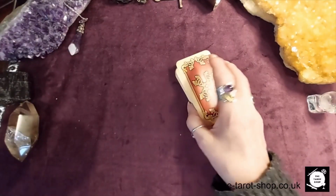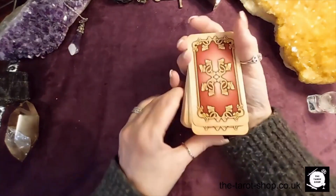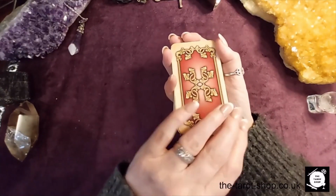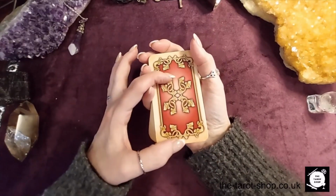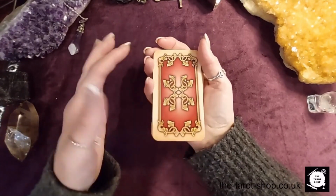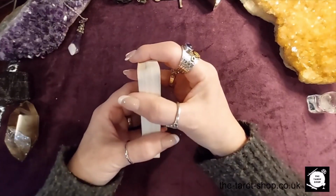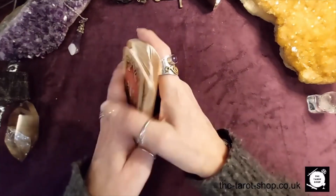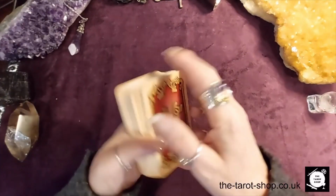So that's the book. Let's have a look at the cards. I'm just going to pop that to one side. You can see already that they're narrower and smaller. They're in between the size of a normal Lenormand and his Gilded Reverie, which is certainly larger, more like an oracle size card. So this is his new sizing here. And the back. Right, so let's take a look at them.